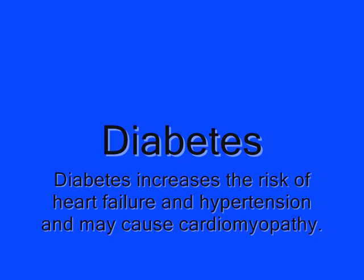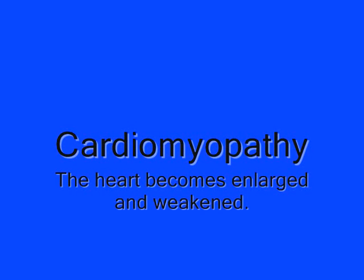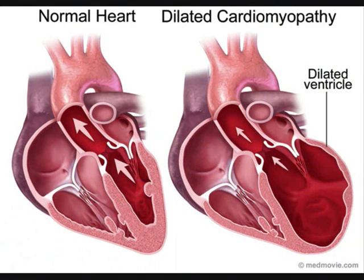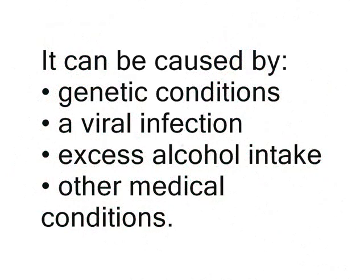Diabetes increases the risk of heart failure and hypertension and may be a cause of cardiomyopathy. The risk of heart failure is largely increased in men and women who have diabetes. Cardiomyopathy is when the heart becomes enlarged and weakened. It can be caused by genetic conditions, a viral infection, excess alcohol intake, or other medical conditions.